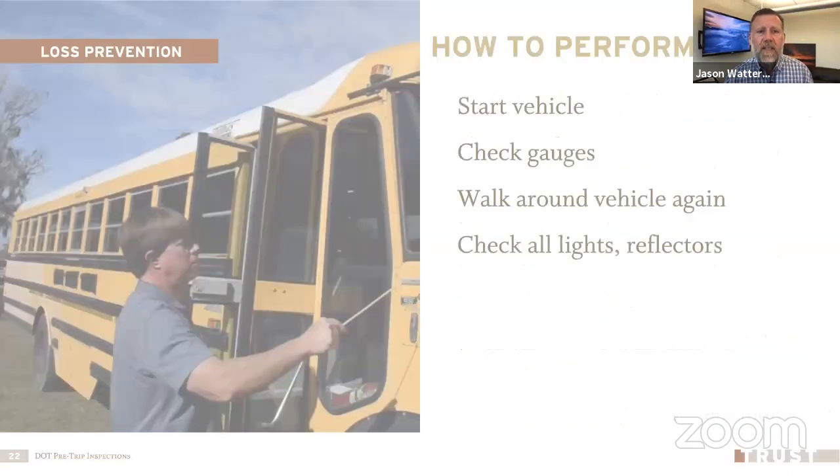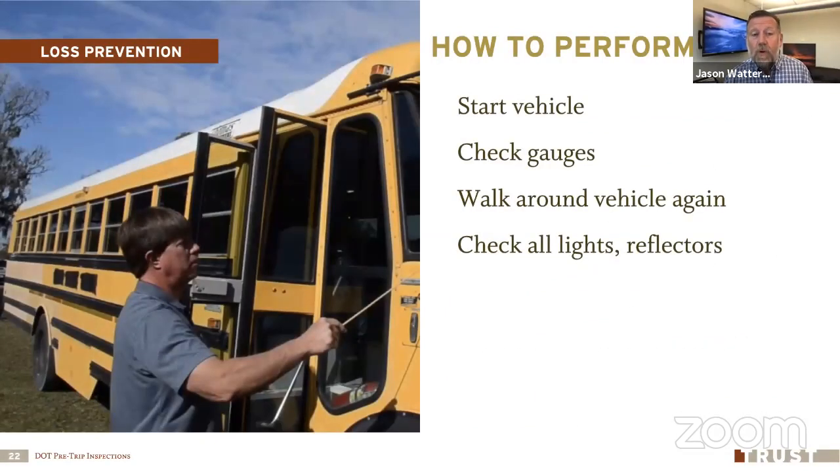All right. So when we get in, then we'll get into our vehicle. And we want to start it up. We're going to check our gauges and verify that they are all working, that our pressures and our temperatures are where they should be, particularly in vehicles that have air brake systems. We need to ensure that our compressor system is working adequately so we can check our overall brake system.